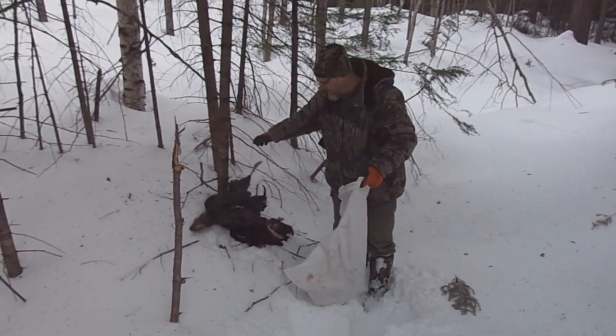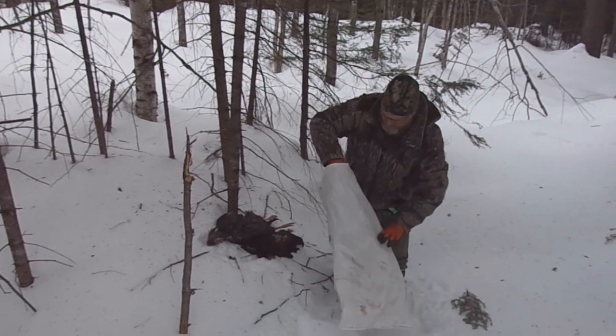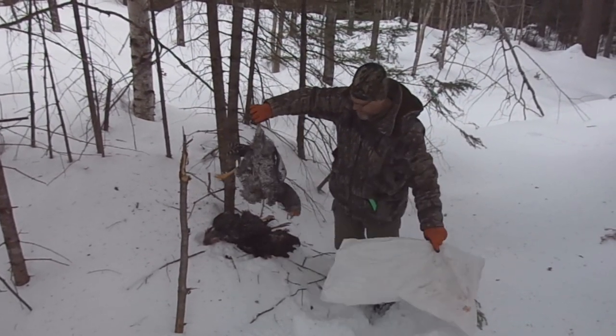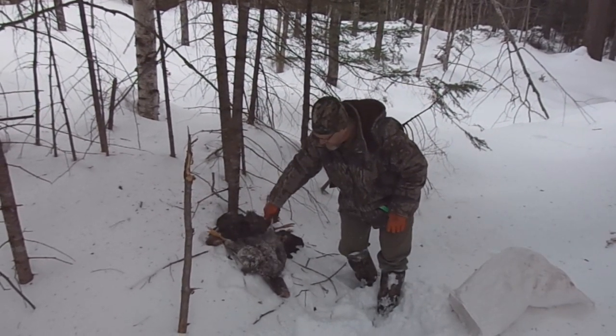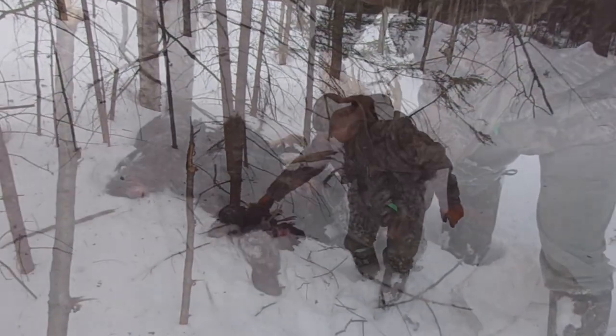One kind of interesting thing that we did on this particular trip into the camp is I took a few of the extra roosters that we had, hung them up in a tree, put some game cameras on them, and just kind of checked out what came in to eat them.